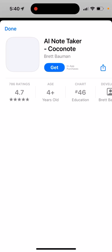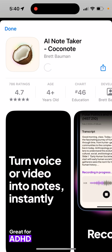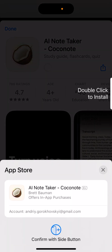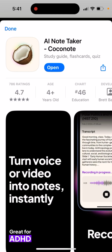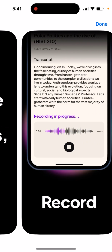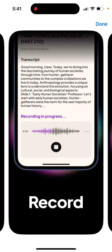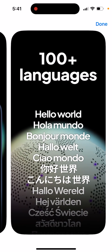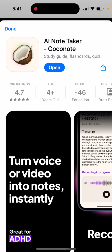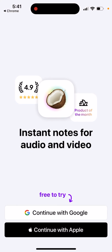So it's available on iPhone and Android and web. Also can be super handy for education. So when you're in high school or college, when you really need a really nice transcription, and just transcribe your lectures and create instant notes super easily. And then here it is. Let's just create an account.